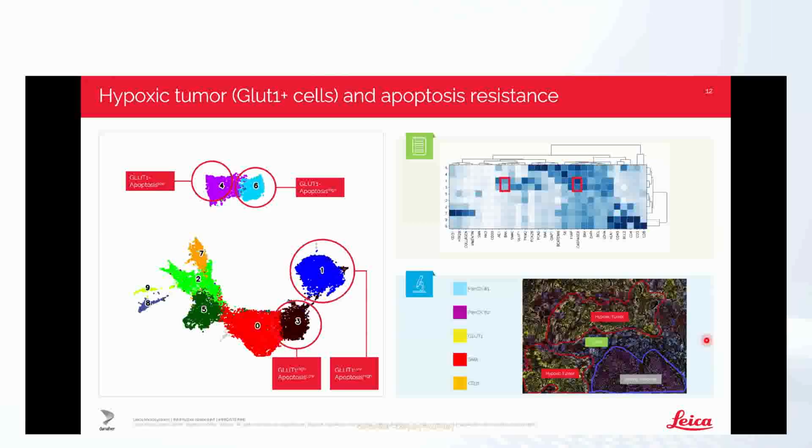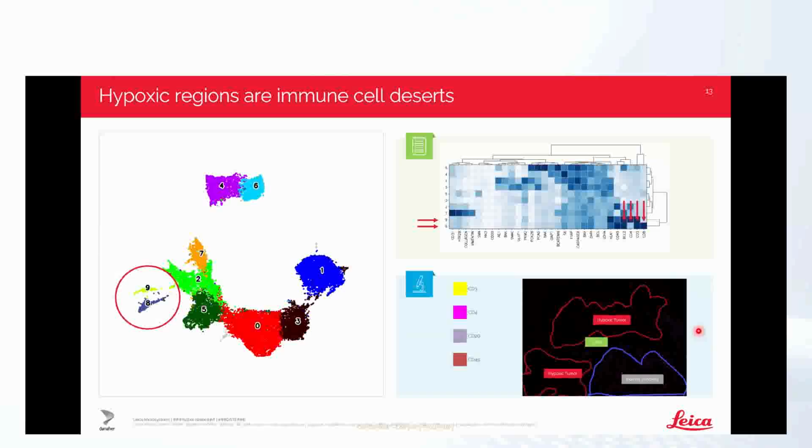Now, that's not very good for this patient, but another thing to check is where the immune cells are located. If we look at the clusters of these immune cells, here they are, cluster 8 and 9. If we map them back to the tissue, it turns out they are all, in fact, residing within the normal tissue. So sadly for this patient, there's an immune desert within the tumor, and so they're not a very good candidate for immune therapy. Those are the types of questions we can ask with these types of markers on this tissue.